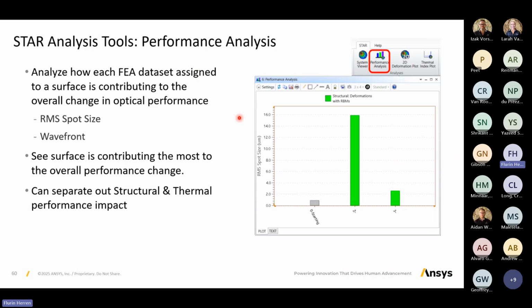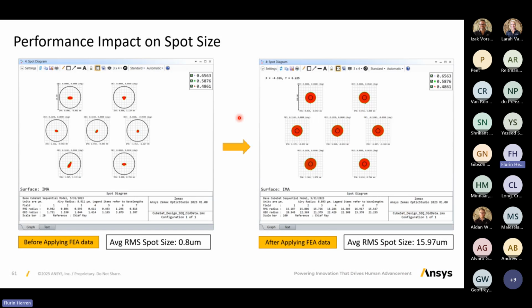Because obviously, due to the thermal impact, we will have deformation on our mirrors. And even if they're only really small, they will have an impact on our optical performance. So we can use the performance analyses to see which of the mirrors is contributing more to a spot size increase. We can also use the whole range of analyses of Zemax. So all of the normal analysis tools which you would have in Zemax, which you have been using as well to design and optimize the nominal system, will now take into consideration these FEA data sets. So you can see here, before applying the FEA data on the left-hand side, where we have these spot sizes for our nominal performance.